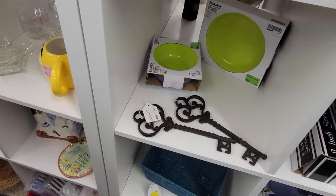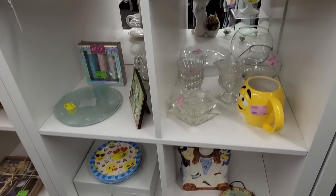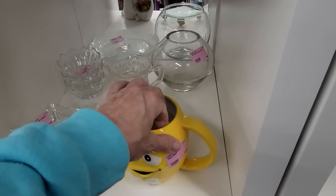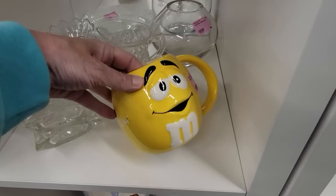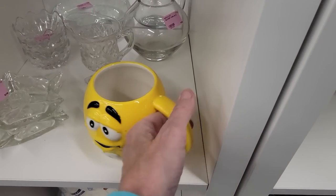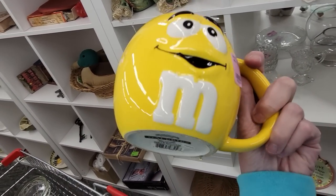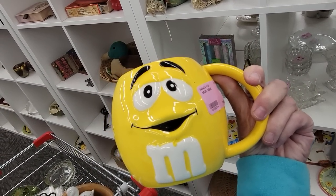Ooh, I've got some of the larger keys. I'll run those too. And, oh, hello, Mr. M&M. Do I have any M&M's fans out there? Be better if it was a green M&M mug, huh? Green seems to be like the popular color. This is made by Galleries. I think we'll run him.